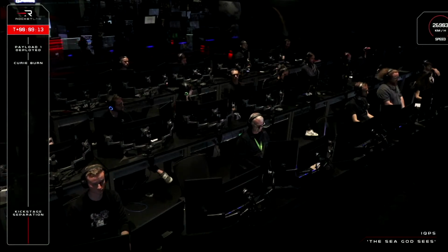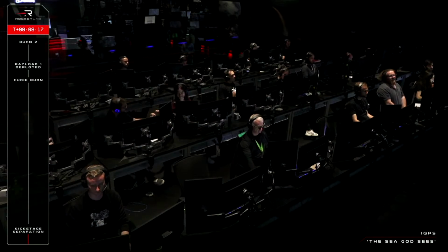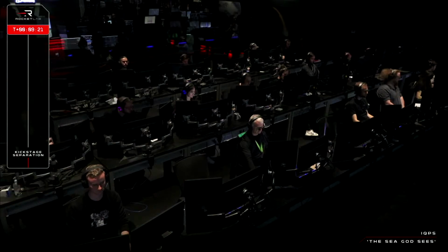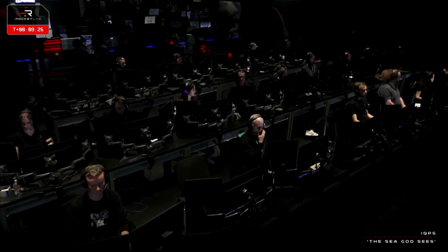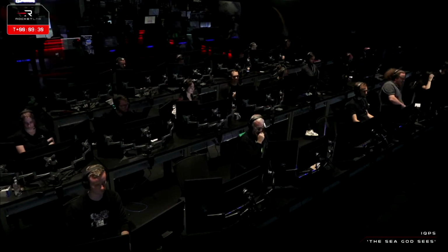And there it is. We've just heard Mission Control confirm SECO and kick stage separation. It's another perfect orbital insertion. And with the kick stage now successfully separated, iQPS's SAR satellite now enters a coast phase around Earth before the kick stage lights up with an engine burn to place it into a circular orbit for payload deployment. We're aiming for a 575 kilometer altitude for that deployment, set to take place in about 40 minutes' time.